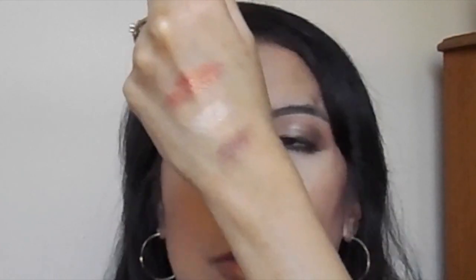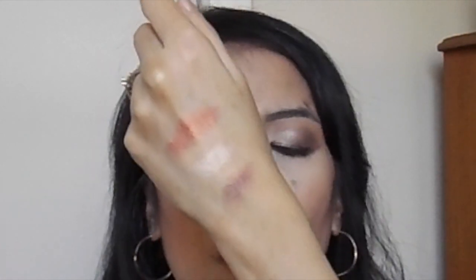Again, the formula of this is beautiful, very pigmented. They blend out super easily and it's just an amazing eyeshadow palette. I love using this during the fall season because it just has so many fall shades. So I just swatched some of the shades for you guys, but these eyeshadows are very blendable, buttery, smooth, and it's not patchy looking at all, and they're just so easy to work with, and I really love the formula. This eyeshadow palette is just amazing.